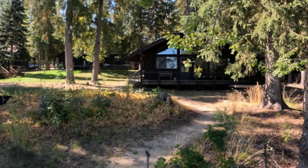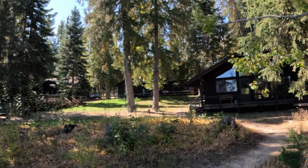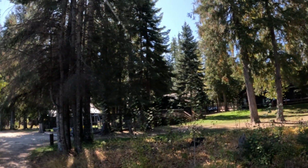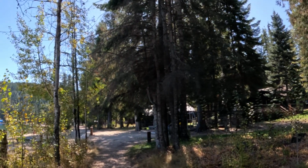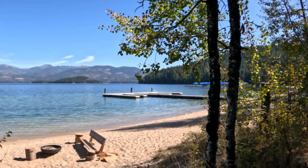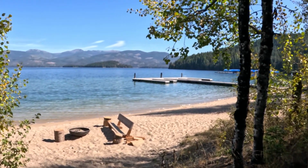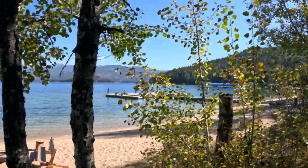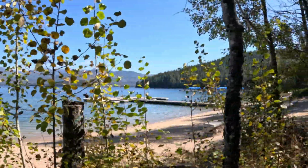This is the Hills Resort. We drove through the front, now we're on the beach side of it. You can see it's pretty nice. In front of all the cabins, they have these little benches. They put a stack of firewood, they got a fire pit, and they got some courtesy docks for you to either swim and jump off of or tie your boat up if you got a boat.